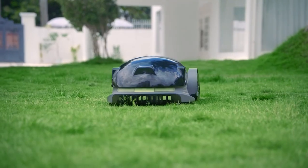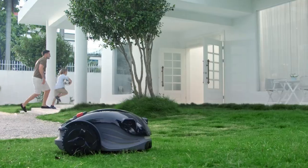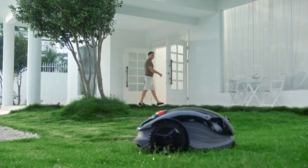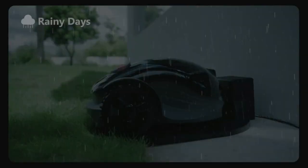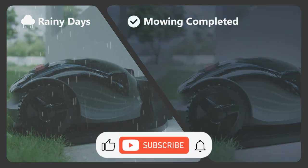When Conga is fully recharged, it will resume exactly where it left off. Conga, an AI-powered autonomous robotic lawnmower. Conga will return to the charging pile on rainy days or after the mowing sessions are finished.